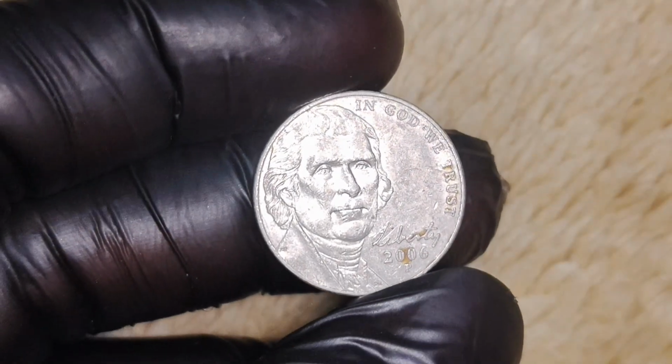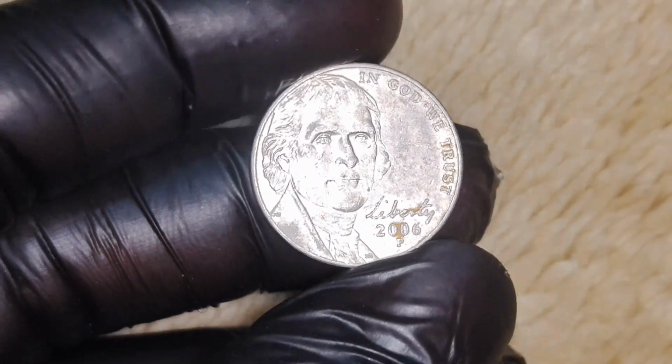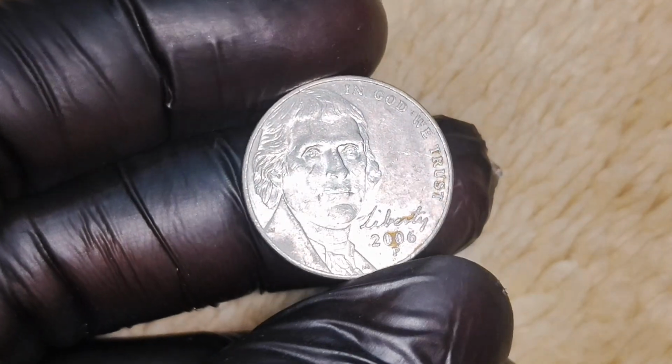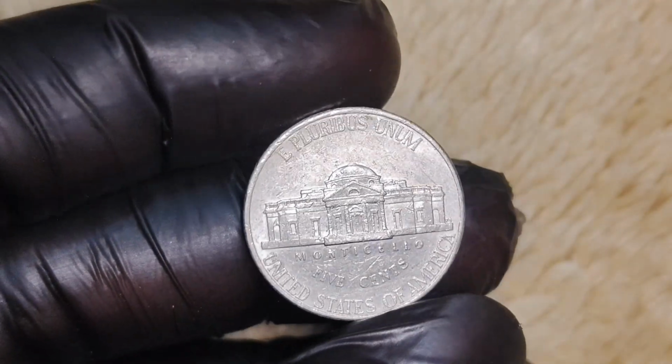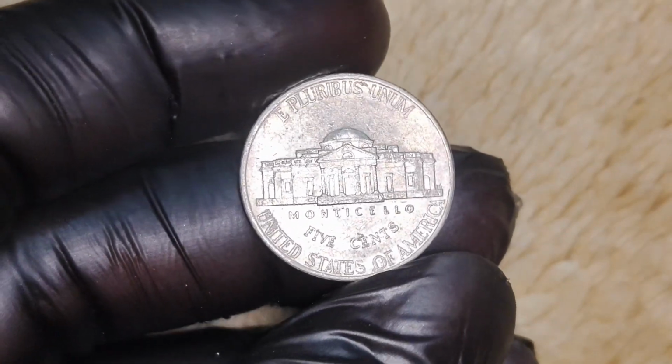The highest graded 2006 Jefferson nickels are the ones that have been selling for close to $989,000. That's why if you're serious about determining your coin's value, having it graded by a reputable service is a must. So, how can you tell if you have a valuable 2006 Jefferson nickel?